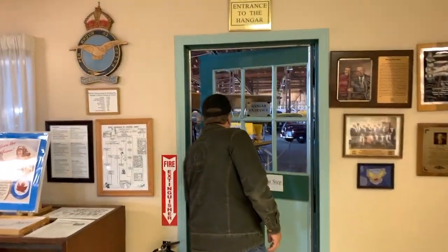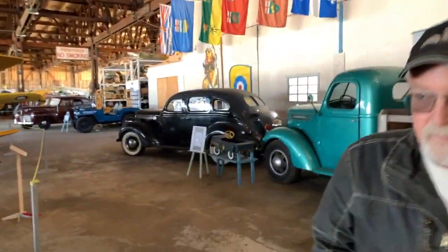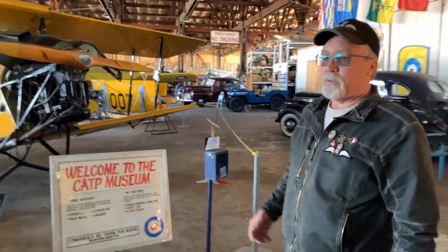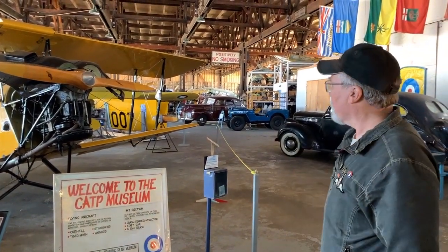Here we are at the entrance to the CATPM hangar. So come on and we'll have a look and see what it is. As we walk through here, the simplest thing to do is we'll just make a circle of each bay and just discuss what we see.